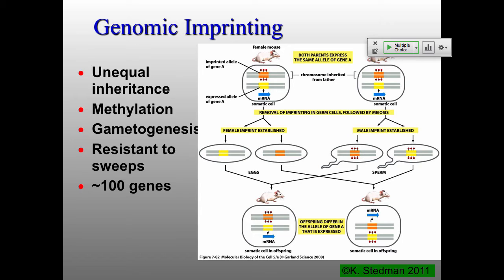And it was found later that this all had to do with methylation, but not so much the CpG methylation, but very specific methylation happening at very specific sequences, not just CGs, but whole stretches of DNA sequence.